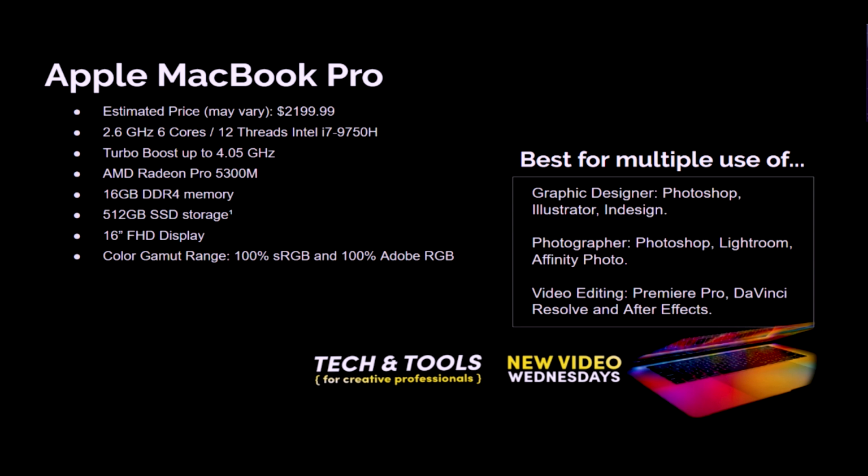I feature the other MacBook Pro with the i9 and the higher end GPU later in this video because I think that is a laptop that you'll consider for 6K. That's a laptop you'll consider for like a full-on After Effects rig. But for 4K video editing, this laptop will be plenty.